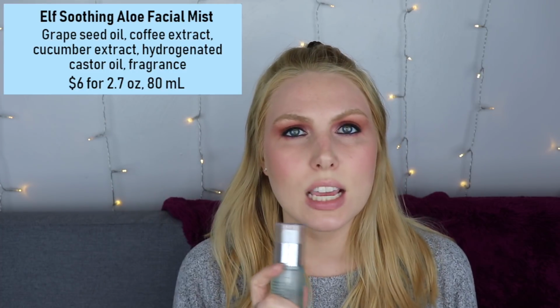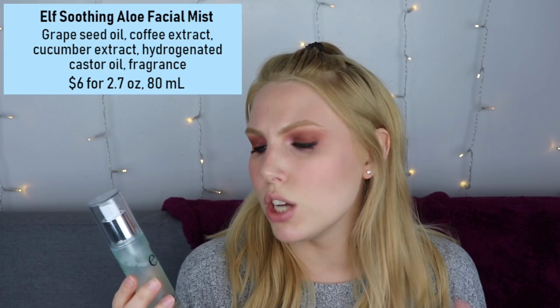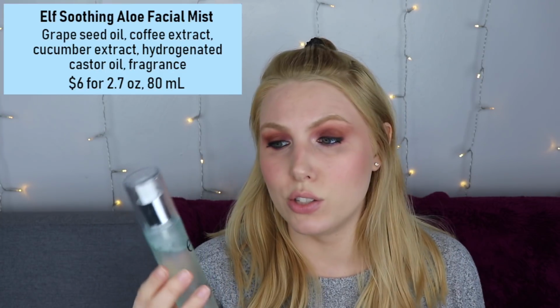The last one is the e.l.f. Soothing Aloe Mist, and this one I really like too. It has the same sprayer as the coconut mist, and I like the scent of it. It's very fresh and clean. I think this is really nice too. All the things I said about the coconut one, I say about this. It's the same mist to me, except for it doesn't have a coconut scent.